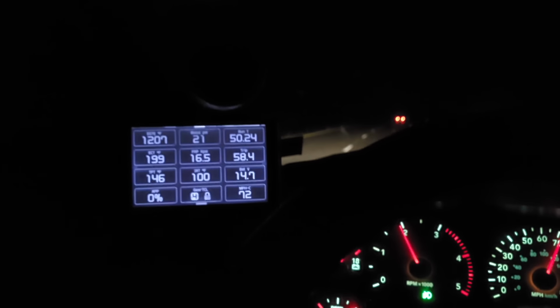Yeah, they're gonna start dropping in a second. Yep, there they go. All right, guys, so in conclusion, I tried to do what I could to make the EGTs come up. I climbed a grade. I gave it a shitload of throttle. The most I saw was like 1370, and that was at like 85% throttle and all the way up to 80. And I had to let off at that point because of the trailer.